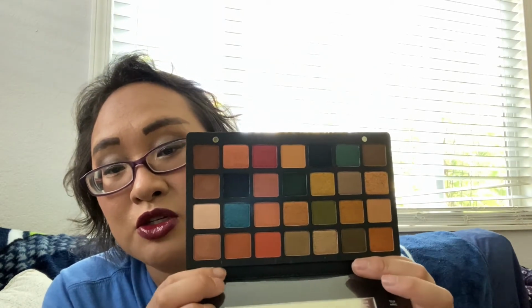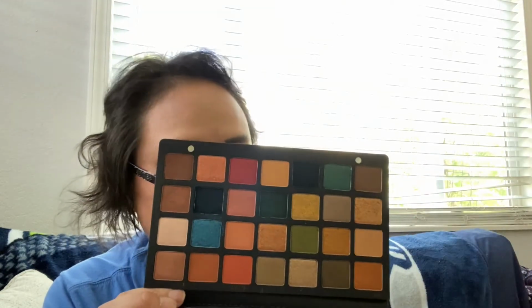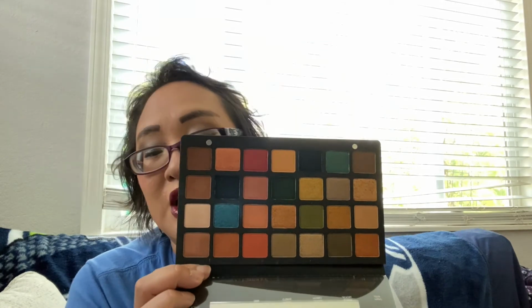Love the color story. I like the fact that it's more shades in the smaller pan size. It's like the middle-sized palette shade pan sizes, just more. So instead of 15, there's 28. So yeah, I just really like this.